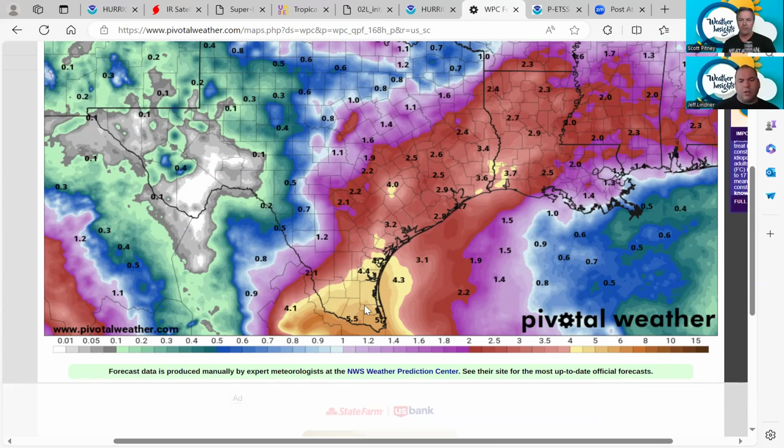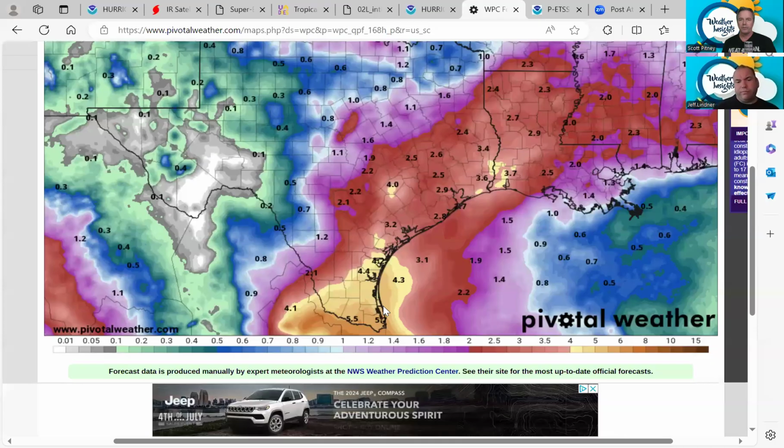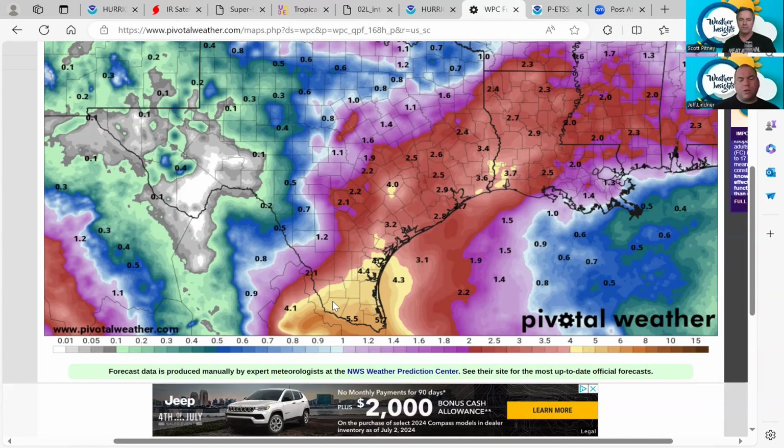So, I think this is kind of the initial estimate right now, but we could easily see these totals go up 5 or 6 or even more inches of rain here over the next couple of days. So we're just starting to get into that impact point, paying attention, keeping an eye on what's going on as we move forward down here in deep South Texas, maybe up into the mid coast and Coastal Bend, and then back into the interior Rio Grande Plains. Good point.